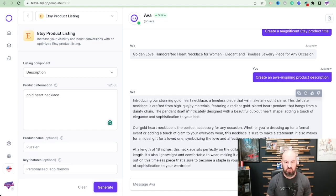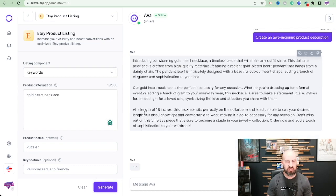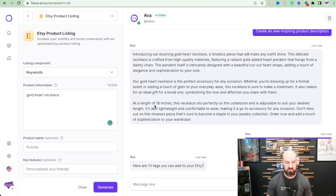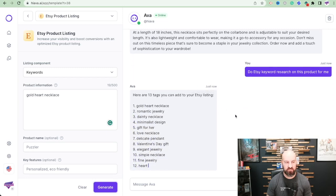So: introducing our stunning heart gold necklace, a timeless piece that will make any outfit shine. This delicate necklace is crafted from high quality materials, featuring a radiant gold plated heart pendant that hangs from a dainty chain, and so on. Very, very good description from 3 words, which is pretty crazy. Lastly, let's see the keywords. We're gonna do keywords up here, and we're gonna hit generate and see what keywords it gives us. Here are 13 tags you can add to your Etsy listing.